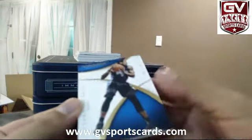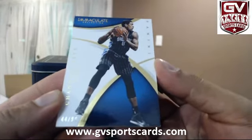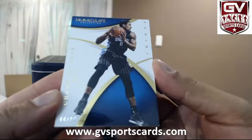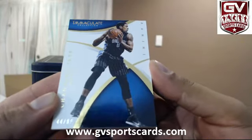Good luck. We got 44 of 99, Channing Frye for the Magic. Magic is Gem Mint.